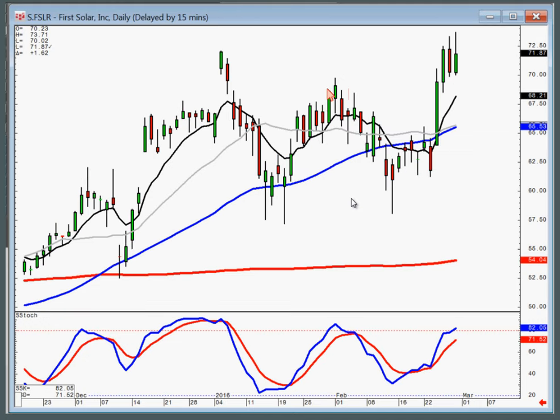First Solar, you stay long. At this point, I'd have a sell stop at today's open. If they were able to bring it back down through there, they've failed up here.